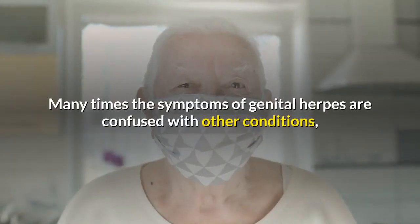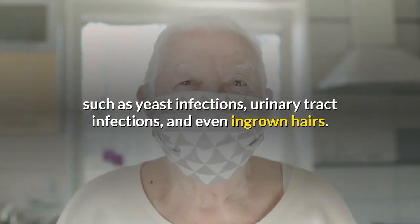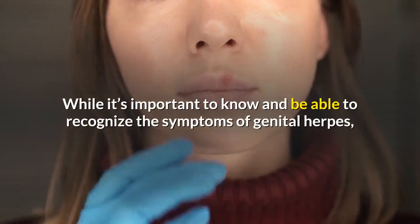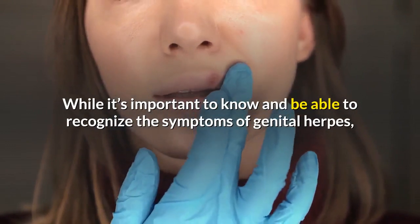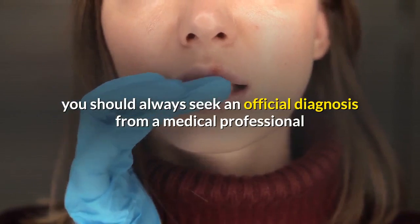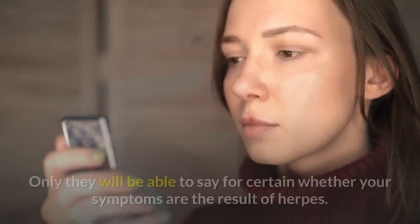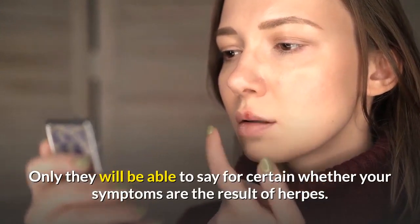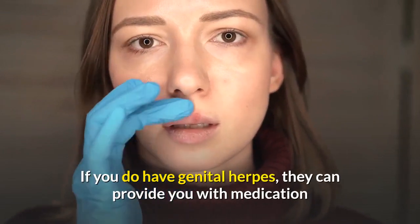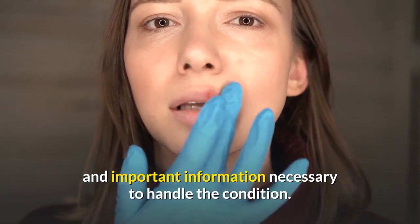Many times the symptoms of genital herpes are confused with other conditions, such as yeast infections, urinary tract infections, and even ingrown hairs. While it's important to know and be able to recognize the symptoms of genital herpes, you should always seek an official diagnosis from a medical professional if you are at all concerned that you may have contracted the disease. Only they will be able to say for certain whether your symptoms are the result of herpes. If you do have genital herpes, they can provide you with medication and important information necessary to handle the condition.